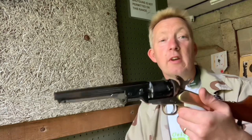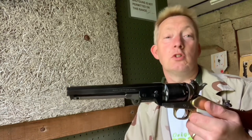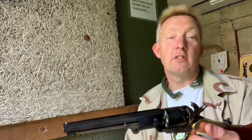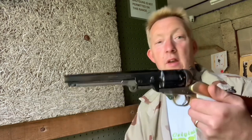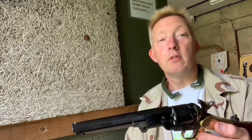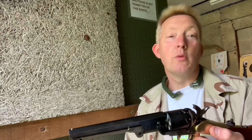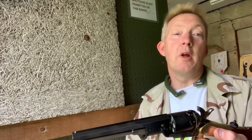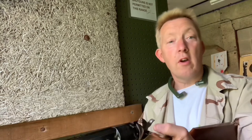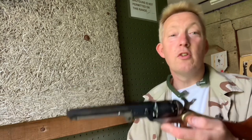So you've got six relatively powerful shots. And in some states in America, they're not even classed as a firearm. And believe me, even this 36 caliber, if you load this up to the max, they're approaching a standard 9mm handgun round. So they are powerful, they are accurate, but most of all, they're just fantastic fun.